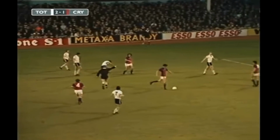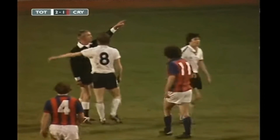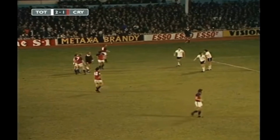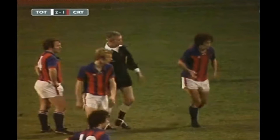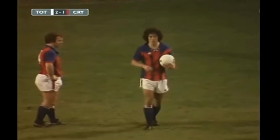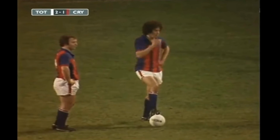Well, Harkouk now, but there's a bit of nonsense over there, giving a free kick to Crystal Palace. A foul by Steve Perryman. To be a trip on Peter Taylor, but it looked like one of those clashes where it was totally accidental. And it's a free kick which either Barry Silkman or Phil Holder will take for Crystal Palace.